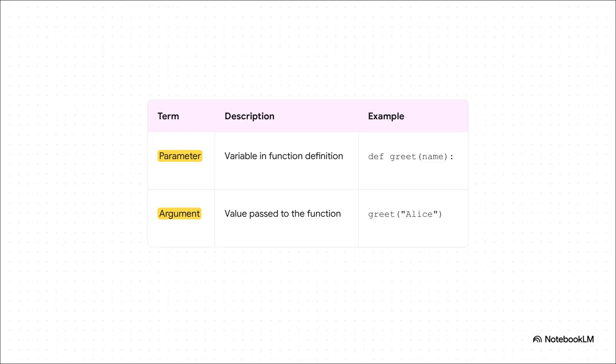Okay, first things first, let's clear up two words that trip up everybody: parameter and argument. It's easy, I promise. A parameter is the placeholder variable you create when you define the function. See the name inside the parentheses? That's a parameter. It's like a labeled empty parking spot. An argument is the actual value, the real data, like Alice, that you give the function when you call it. It's the car that parks in the spot. So the argument fills the parameter.